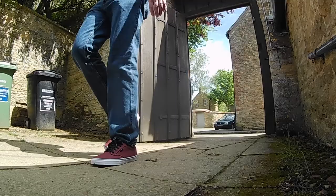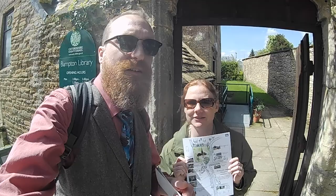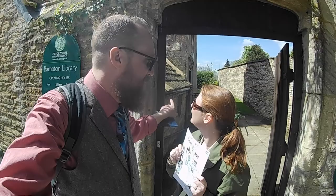We're in Downton. This is Bampton Village in Oxfordshire. Oxfordshire. In a little, this is what was used as the entrance to the hospital, right?